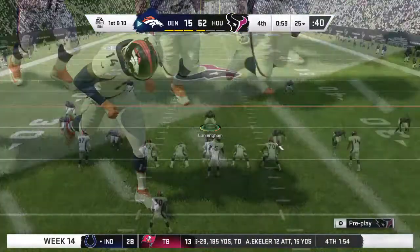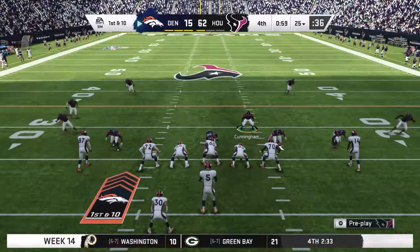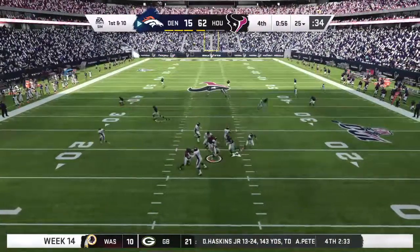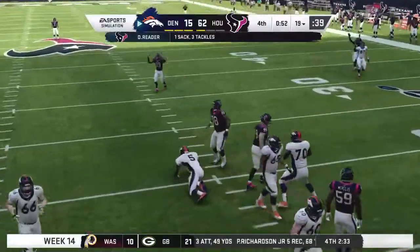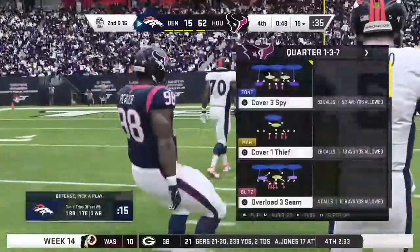Here's the Denver offense now as they get set to take over here. They are just obviously getting shellacked here in this one, Charles. What's the message if you're a coach for this final drive in a lopsided game like this? Under pressure, and Flacco's going to be dropped. The Clemson product, DJ Reader, got in for the sack.